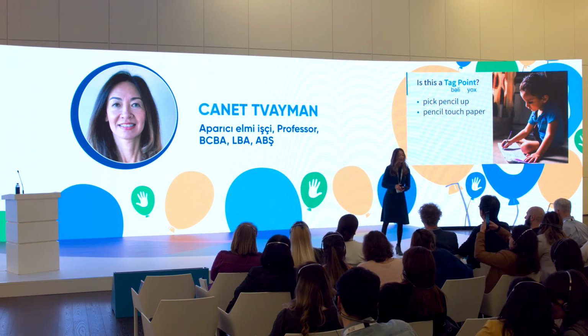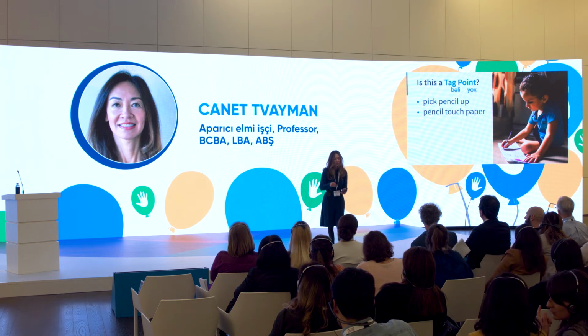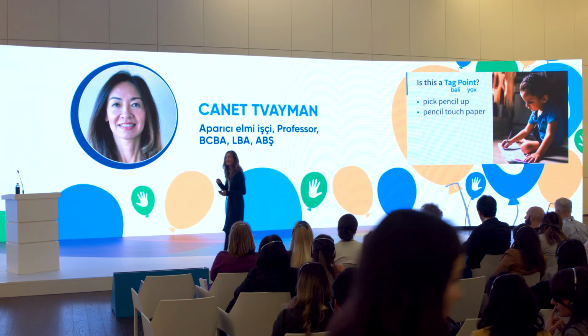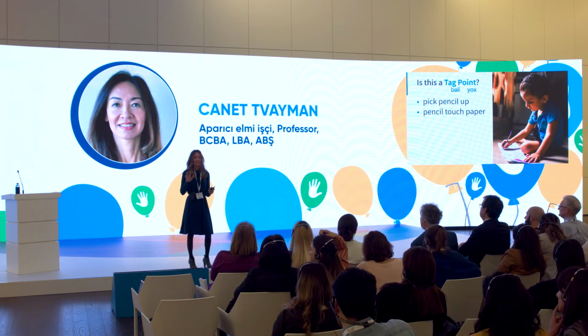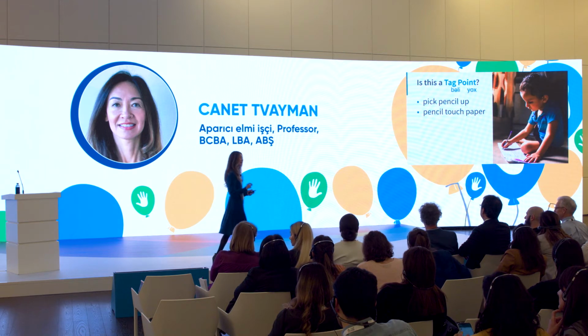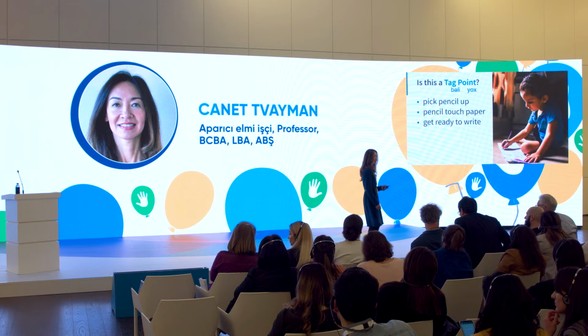Here's another one. Pencil touch paper. Having your pencil touch the paper. Pencil touch paper. Is that a tag point? Get ready. Yes, excellent. It is a tag point. Again, observable, 5 words or less.